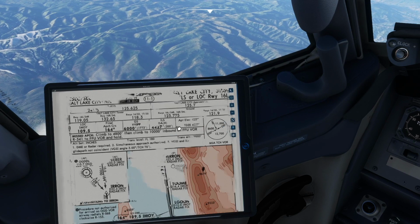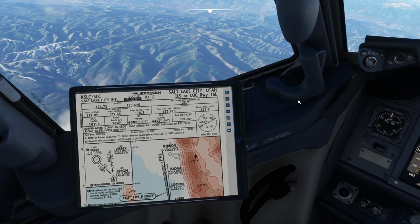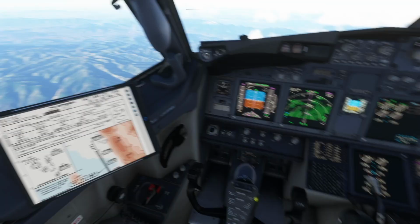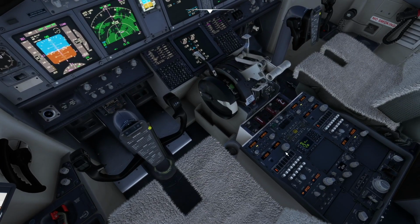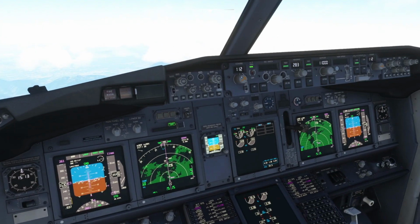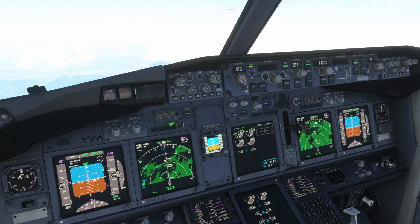Next, we can set up and review the ILS approach. We use the briefing strip, first setting the ILS frequency, 109.5. Moving right, we next set the final approach course, 164 degrees, twice on the MCP.